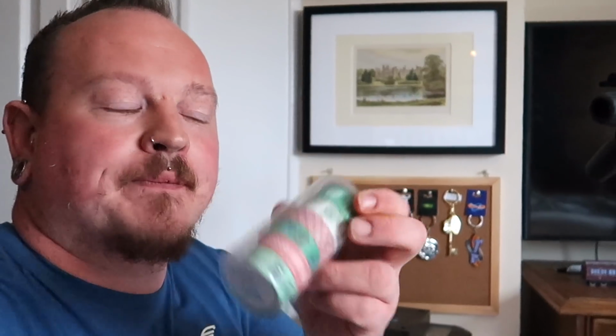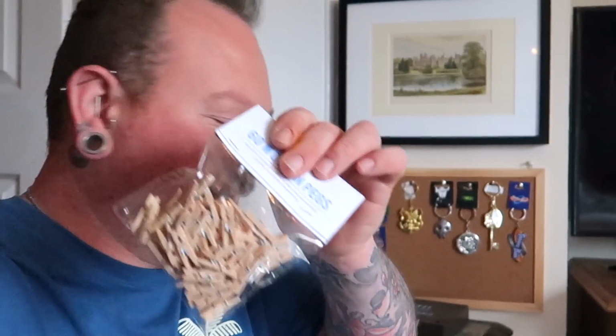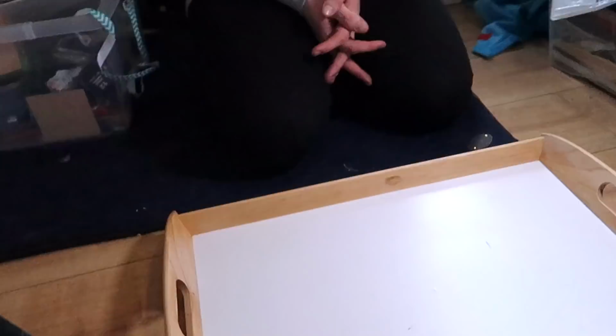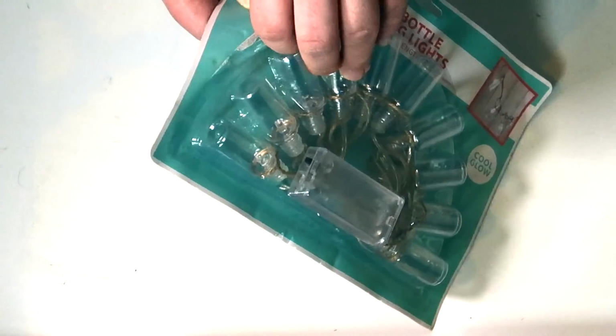I found some washi tape, some wooden pegs, and then what we're actually going to do, some bottle lights, which I thought was really, really cool. Let's open that all up, put it on the tray that I've got, and we're going to start crafting. So this is our first look into this. Quite exciting.